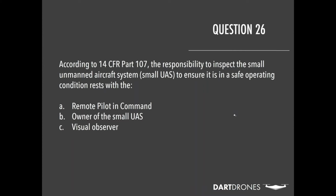Anything that has to do with the actual operation of the aircraft and the safety of the operation of the aircraft comes down to the pilot in command. Anything that has to do with documents of record that are required for airworthiness, like your registration document, that is the responsibility of the owner of the aircraft. But this one's talking about the actual operations, the inspection of the aircraft for safety prior to flight.